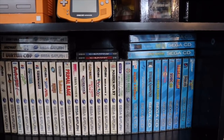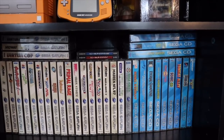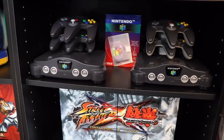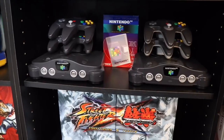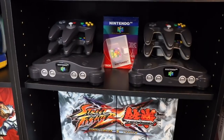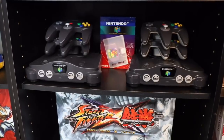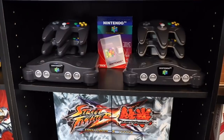Batman and Robin, Star Wars Rebel Assault, Eternal Champions, Sonic CD, a basic charcoal gray Nintendo 64 with two charcoal gray matching controllers, another Nintendo 64 video game preserver, a custom Zelda Nintendo 64, along with two Japanese Nintendo 64 controllers, a Jeffrey Toys R Us controller, and the Hello Mac.